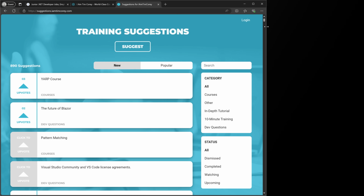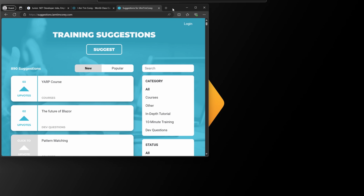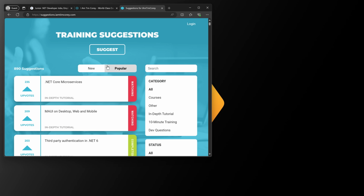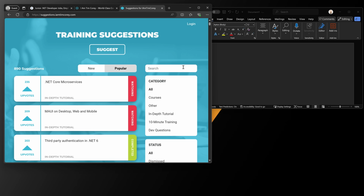So let's minimize this, and I'm going to shrink this down because I want a nice screenshot that's not the full screen, but gets as much as possible into it. Actually, go popular, not new, and note how we can include things that have colors. This is a good screenshot to show off. And I'll bring Microsoft Word over here, so I'm ready to capture it.